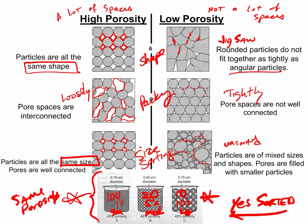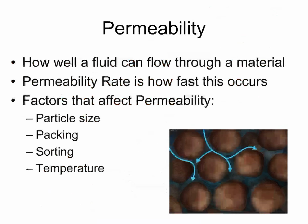So in beaker A, you have a whole lot of really tiny pores, but they're still going to be able to fit the same amount of water if you were to pour water in versus beaker C, all right? Fewer pores, but those pores are a lot larger. You're still going to get the same amount of water, okay?